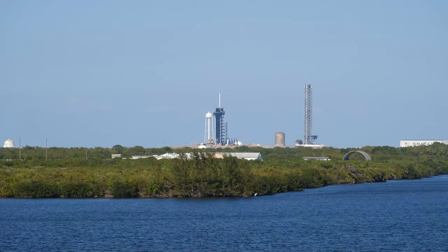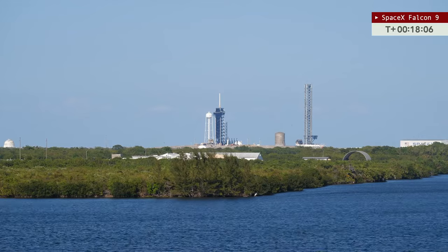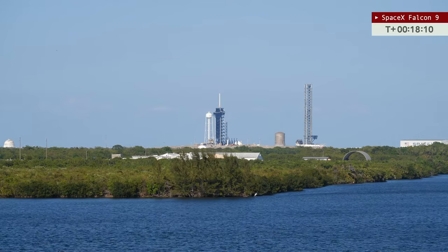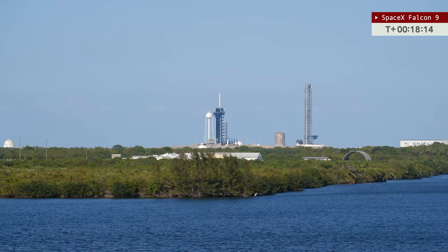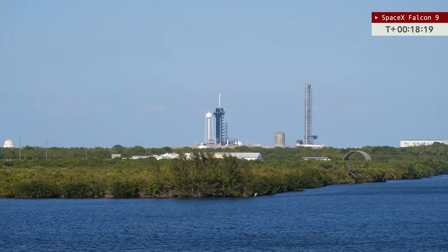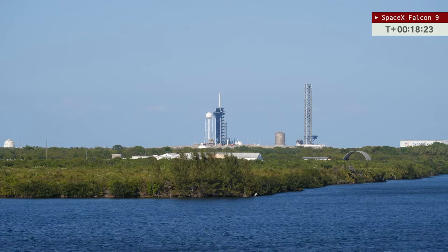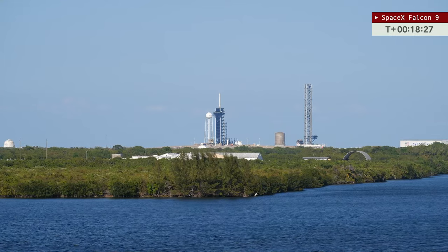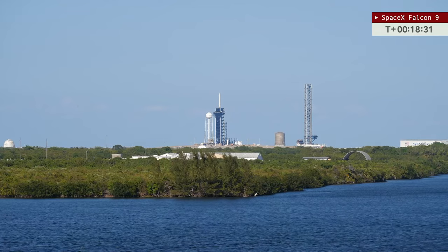Meanwhile, at Launch Complex 39A, the strongback there is actually on its way down the ramp towards the hangar to pick up a Falcon 9 vehicle for a launch that is currently scheduled for tomorrow evening, a Starlink mission. However, the weather forecast is not looking great for that particular mission, so we'll stand by for any updates from SpaceX on whether that launch will go ahead tomorrow.